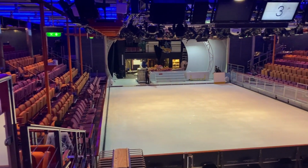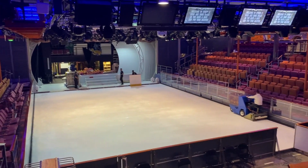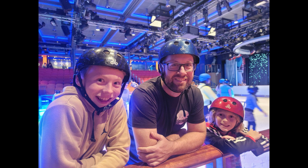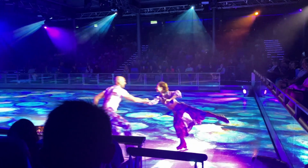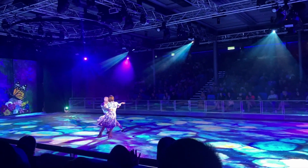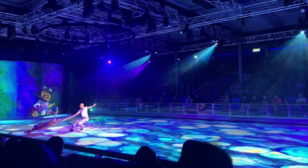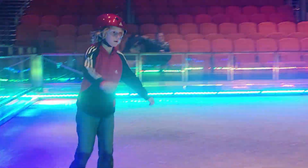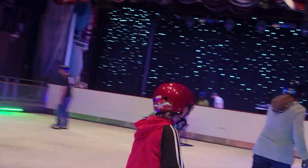Ice skating has quickly become one of Charlie's favorite activities on Royal Caribbean cruises. It wasn't that he developed a new love for skating, but rather that he only recently discovered it was available on board. In fact, he enjoyed it so much that we've been searching for ice skating rinks at home. Ice skating takes place in Studio B, the same multi-purpose space where activities like laser tag are held. Just like laser tag, you can reserve your ice skating session through the Royal Caribbean app.